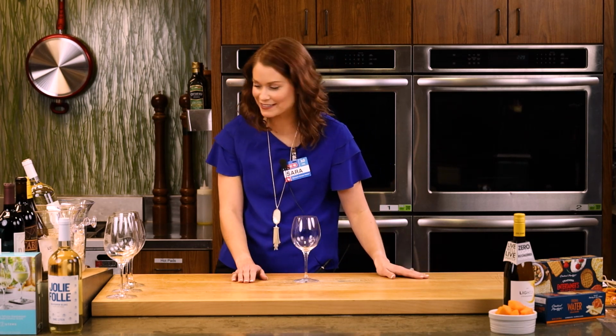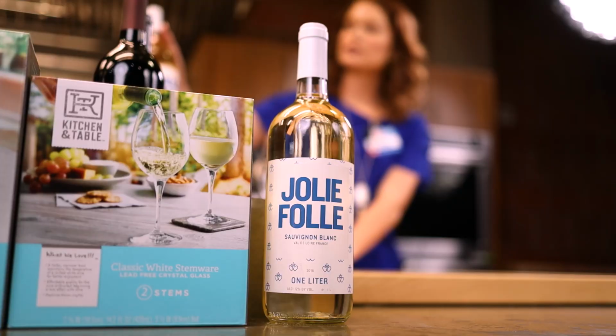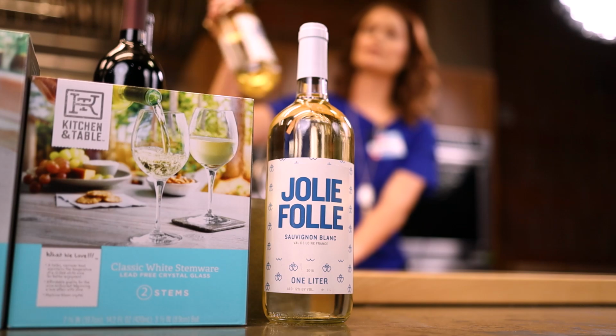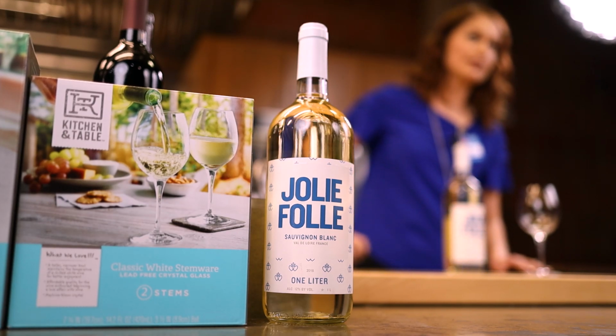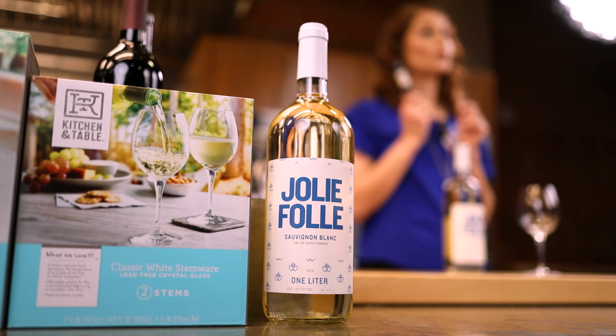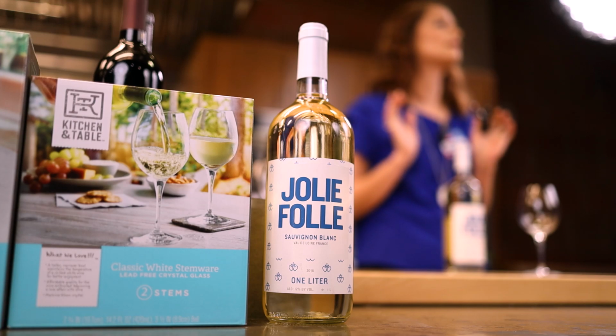Happens, right? It happens. So, everyone, first up is going to be our Jolie Foley Sauvignon Blanc out of the Loire Valley. And this little fun thing needs to get opened up. And like any good wine manager, you always have a wine key somewhere hidden.